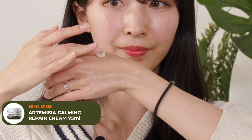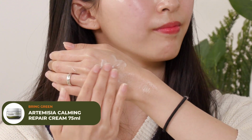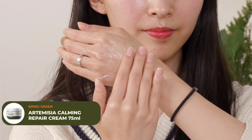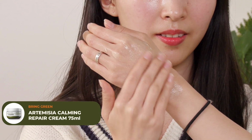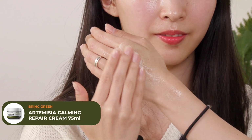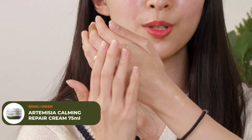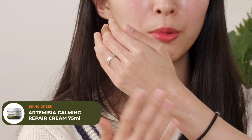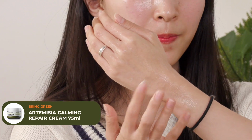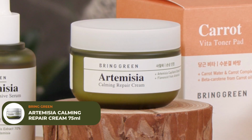We recommend this cream for people who are more on the dry side. It's very rich and puts all the hydration back into your skin, as well as calming and repairing because of the Artemisia extract. How does that feel, Alex? So moisturizing, so rich in texture, but it absorbs really well. So that was the line from Bring Green.